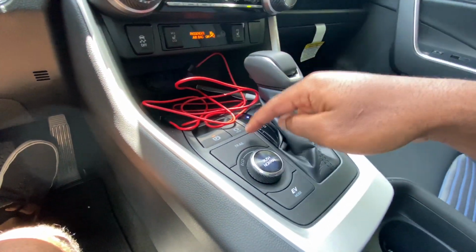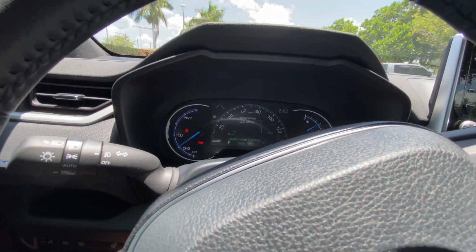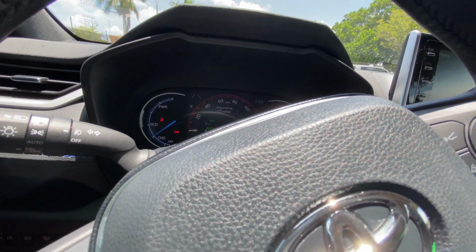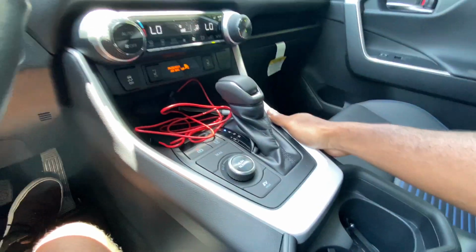Electronic parking brake, auto hold. You have different drive modes here, which is eco. It does change the cluster up here green. You have a sport mode, it changes red, and you can just push down here for normal, which is the EV mode. This thing does creep into electric mode only.